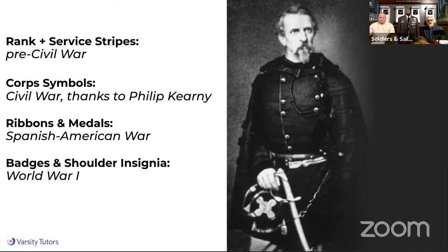So the U.S. Army initially didn't have a lot of insignia when we were a very young nation. The only insignia you might see differentiated officers from enlisted men, or sergeants who were in charge of squads. But it wasn't until later, around the Mexican War in the 1840s, that chevrons started to be worn on the sleeve. Those are a V-shaped cloth patch. But what I want to get into here is the symbols that delineate what unit or corps somebody belonged to.